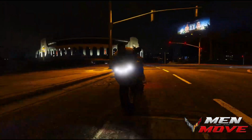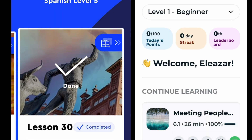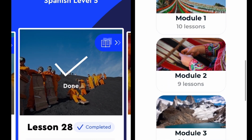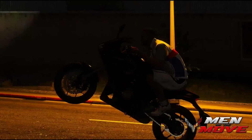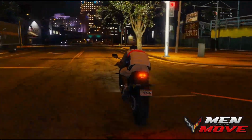Number two, you're going to get either one or both of these applications. They're called Pimsleur and Rocket Spanish. I suggest using those two apps over Duolingo, and I'm going to tell you why. Because using Pimsleur and Rocket Spanish are more so about speaking.